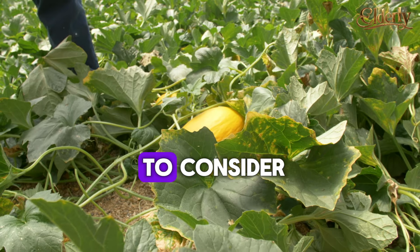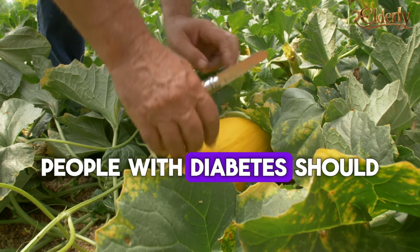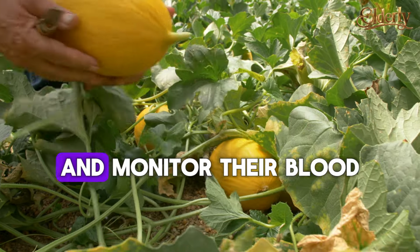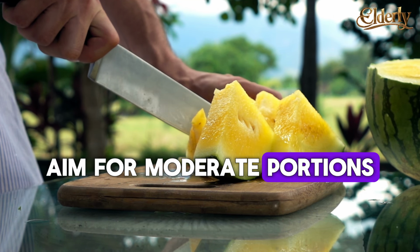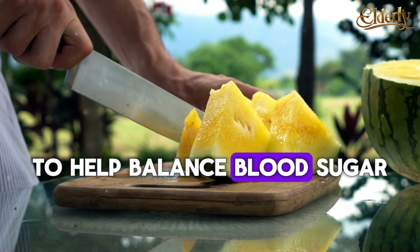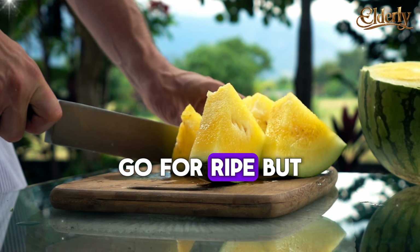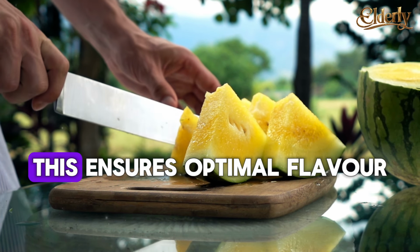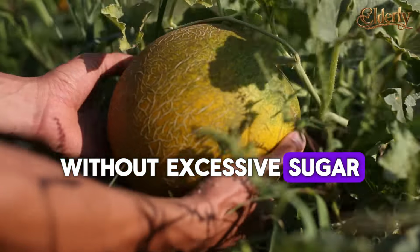A couple of notes to consider: because cantaloupe is naturally sweet, people with diabetes should enjoy it in moderation and monitor their blood sugar response. Aim for moderate portions and pair it with a source of protein or healthy fat to help balance blood sugar. Also, when choosing cantaloupe, go for ripe but not overly ripe fruit. This ensures optimal flavor and nutrient content without excessive sugar.